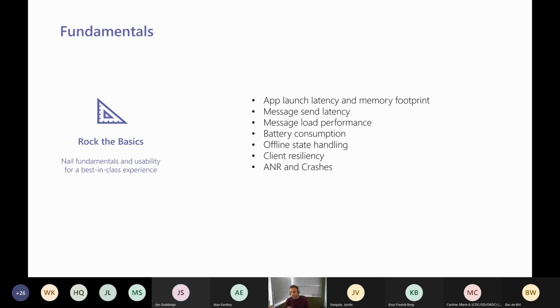Offline state handling is super important. That go experience that I talked about: the client has to continue to work when the network isn't available. It should start caching the messages and automatically retry to send them. And then ANR and crashes were super important for us because if the client is constantly crashing, then again, you're going to have a pretty bad experience.